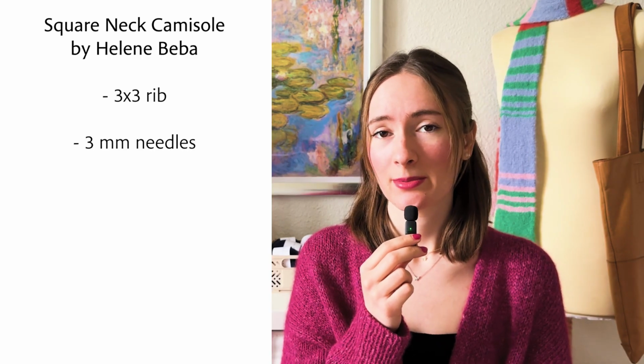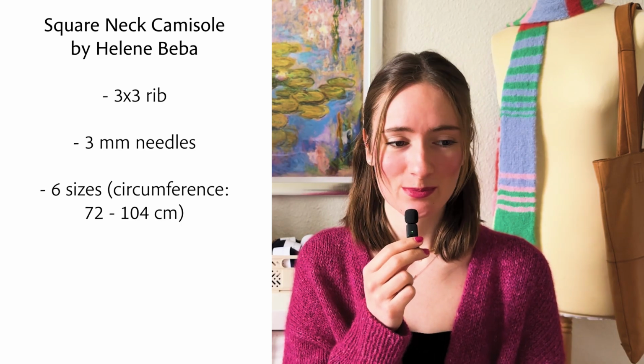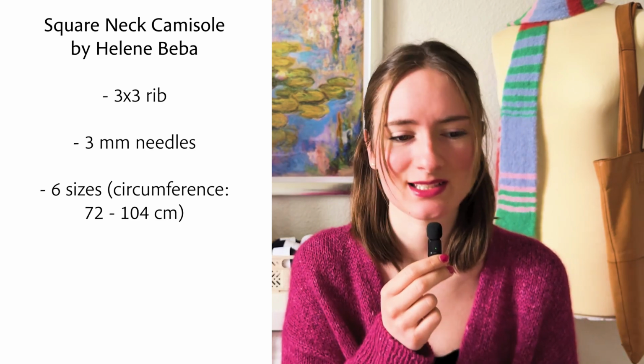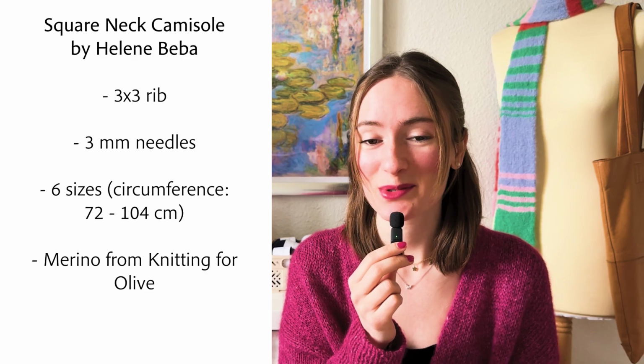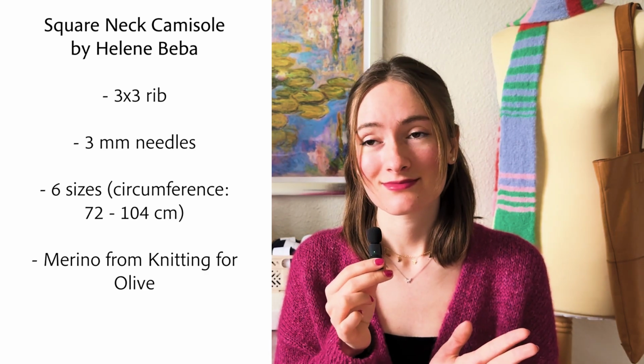It is worked in 3x3 rib on 3mm needles, and it includes 6 sizes, which correspond to a bust circumference of 72 to 104 centimeters. The designer again suggests merino by Knitting for Olive, and that's also what Florence used. And honestly, I think this may have convinced me to use merino yarn for the first time for a knitting pattern for the summer. I might do it. I don't know, I just think it looks really good with this specific design, so we'll see.